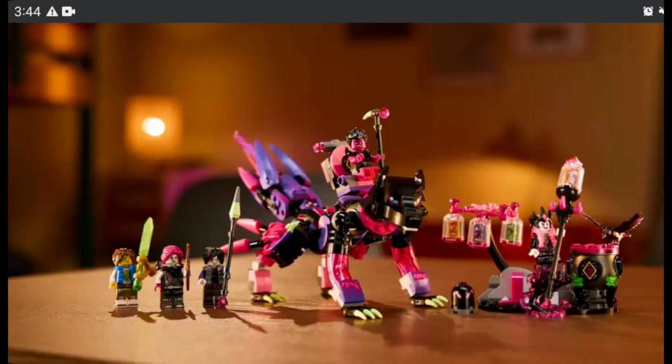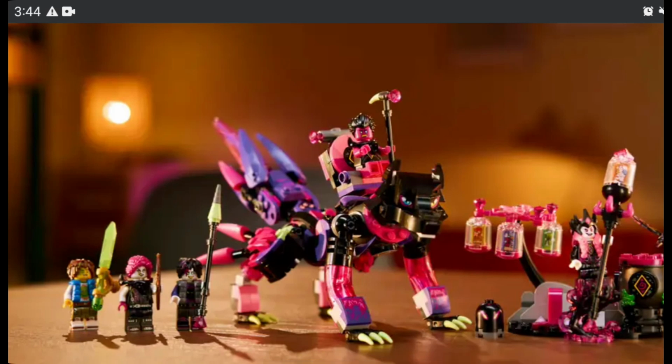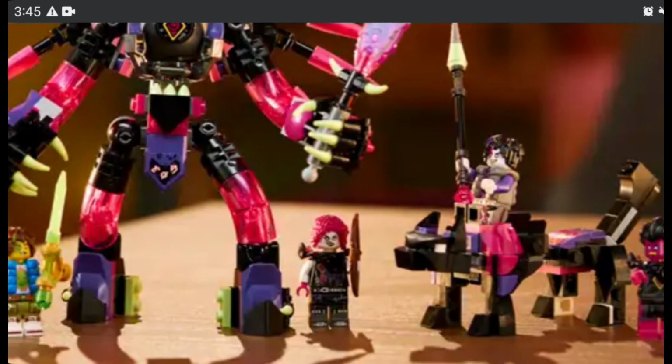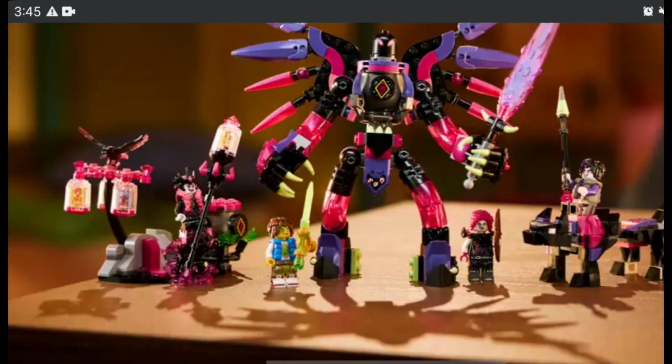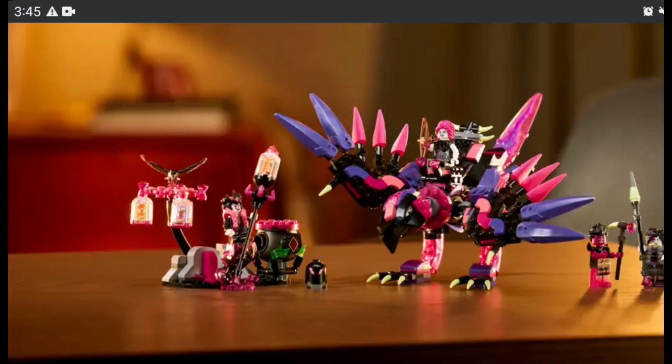Like, here's the wolf here. I think this is probably the weakest out of all the builds, but it still looks really good. And here's the, I guess it's not a mech, but oh, and there's like a little wolf there, which is interesting. Yeah, I think this looks really good. And then here's the Raven.